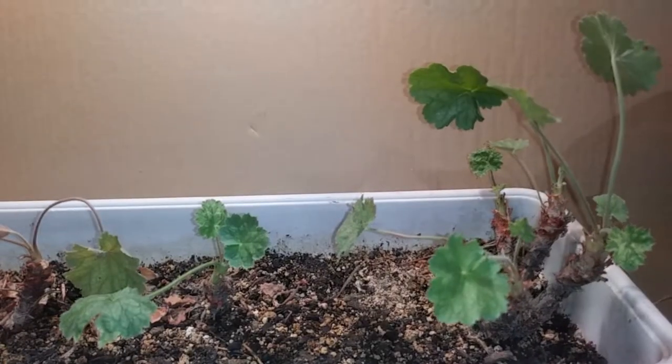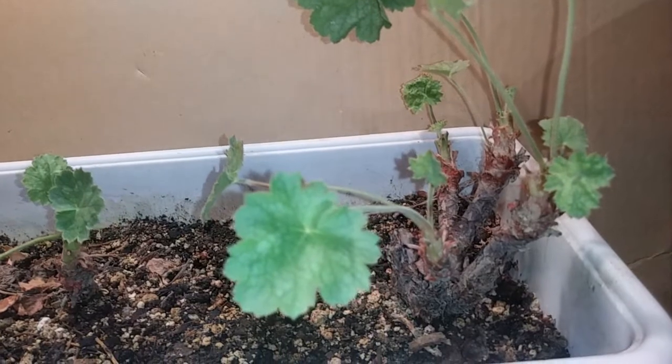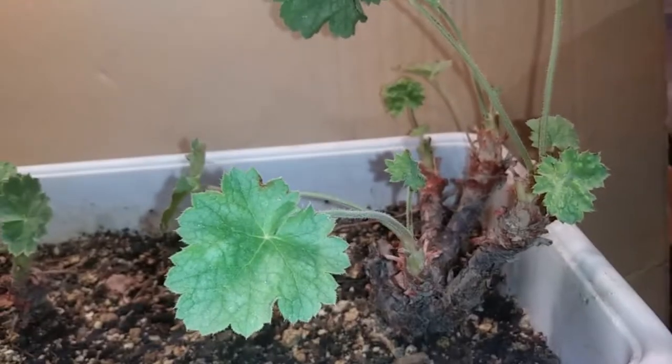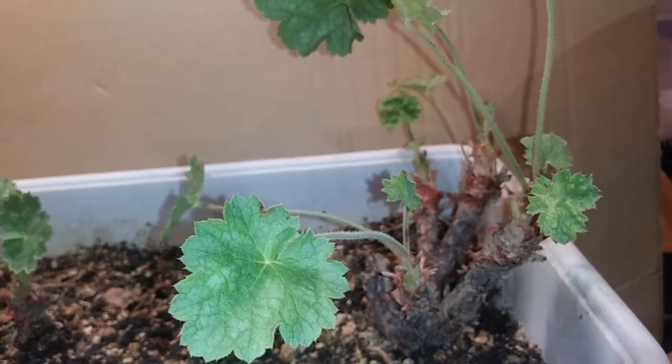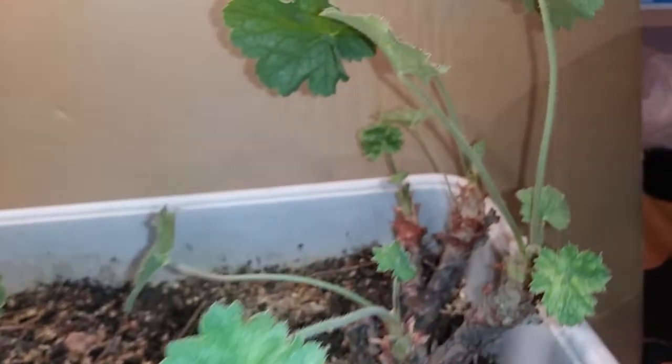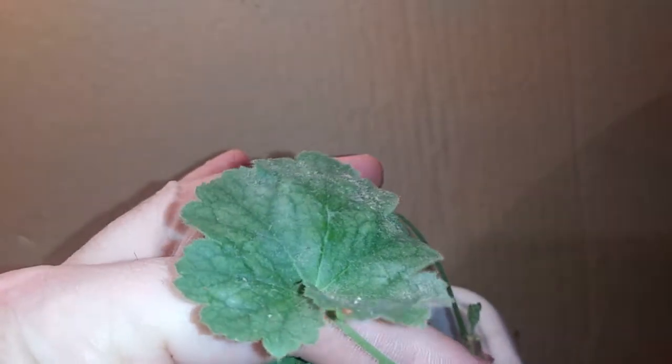Hey, how's it going? Well, I just wanted to do a quick update and show the progress of these coral bells that I rescued. They're doing pretty well. Their leaves are a little bit scarred, but for the most part they have bounced back very well, and they're recovering nicely.